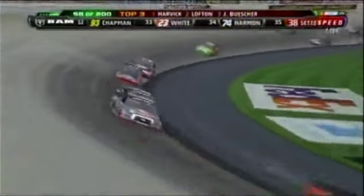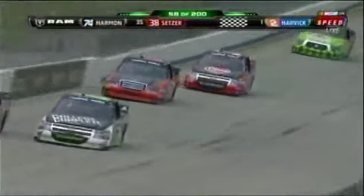Kevin Harvick just putting the 70 of Agnew a lap down. So that makes it 17 trucks on the lead lap. David Starr in the 81 currently running in the 17th position.